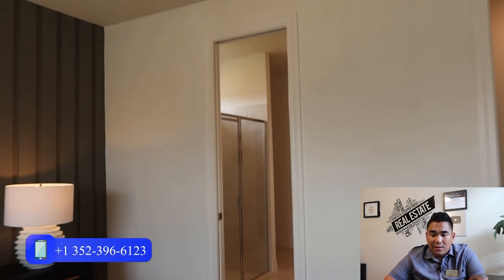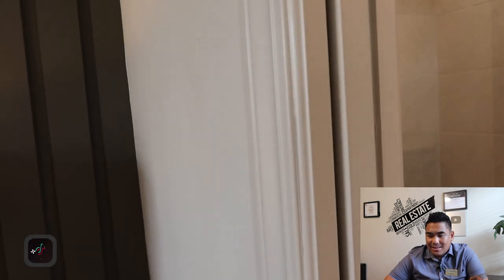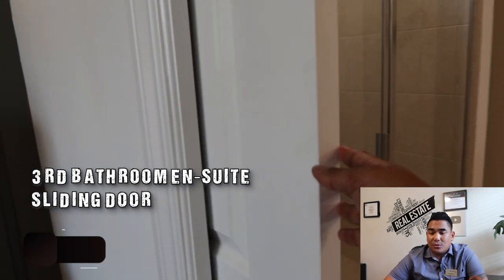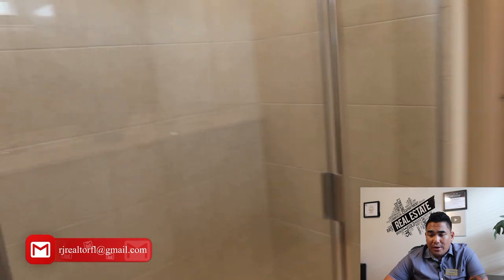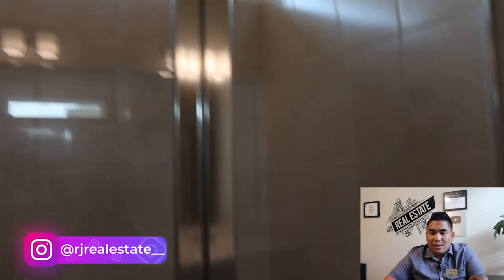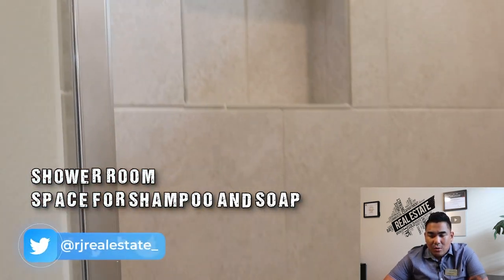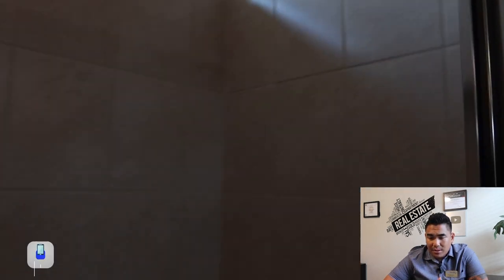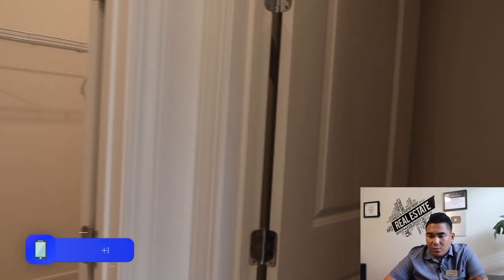And now we are heading towards the master ensuite bathroom. And what I love about this is this one. You will have a sliding door here towards your master ensuite bathroom. And also this is gonna be your shower room area with tiles all over, and also this glass. And also you will have an area here for your shampoo and soap and all that shower stuff that you can put on. And now this is a little bit of space here where you can put a mirror there, and also whatever you want to do.